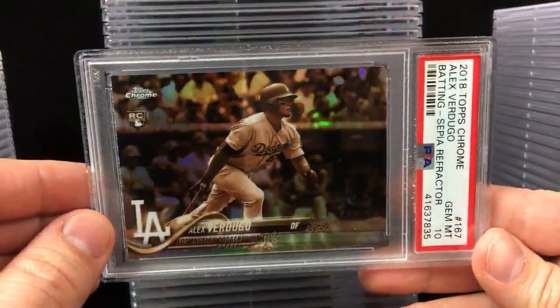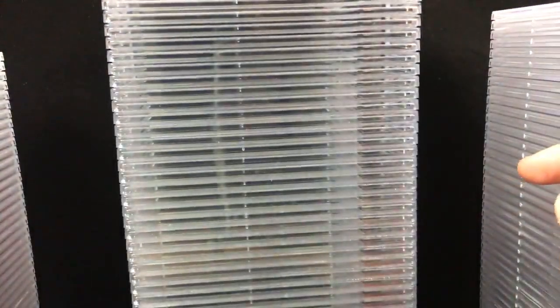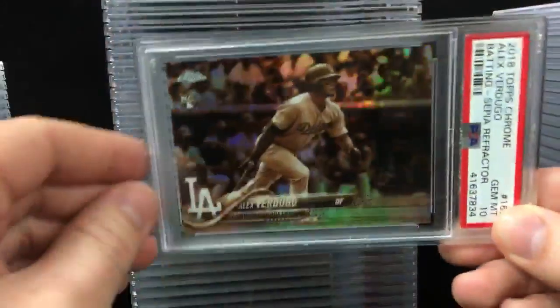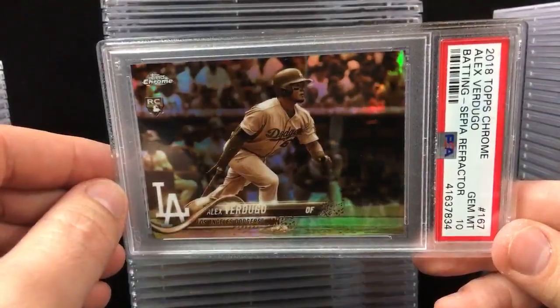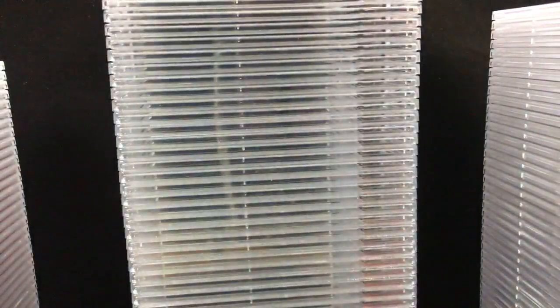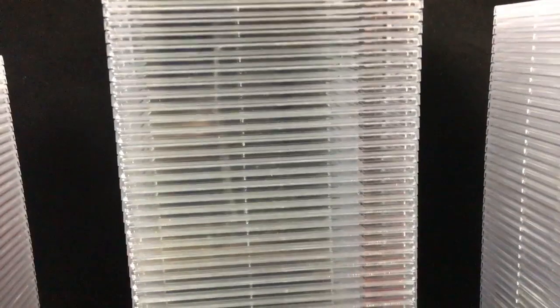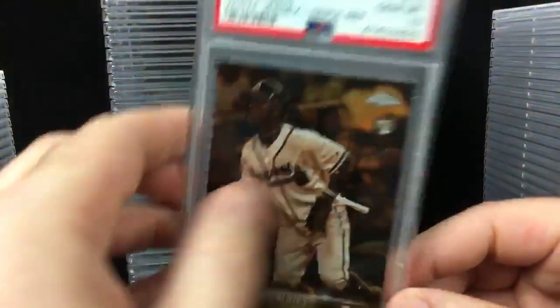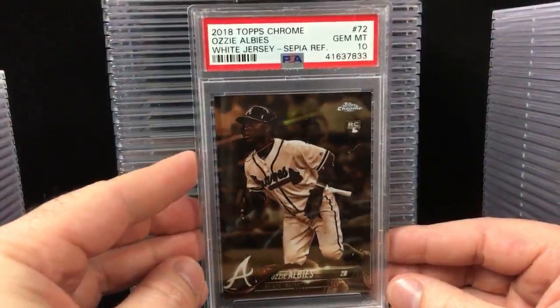Another guy, Alex Verdugo. Certainly not all of these guys are going to work out. There's no doubt about that. At least it's unlikely. But awesome ability there. So nice Verdugo. I'm a big fan of the Sepia tones. PSA Gem Mint 10 on the Ozzie Albies.